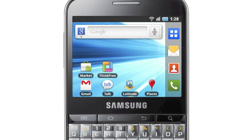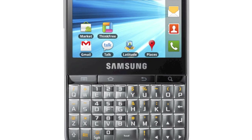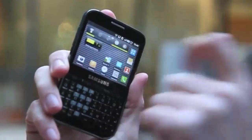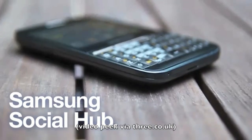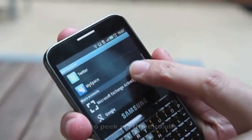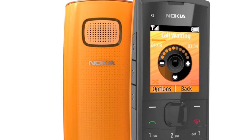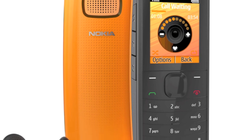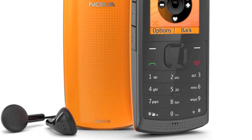Samsung has unveiled the Galaxy Pro with a 2.8-inch landscape touchscreen display and a full QWERTY thumb keyboard below it. It runs Android plus TouchWiz, has an 800 MHz processor, Samsung's social hub, and is a mid-range phone, spec-wise, with a 3-megapixel camera.